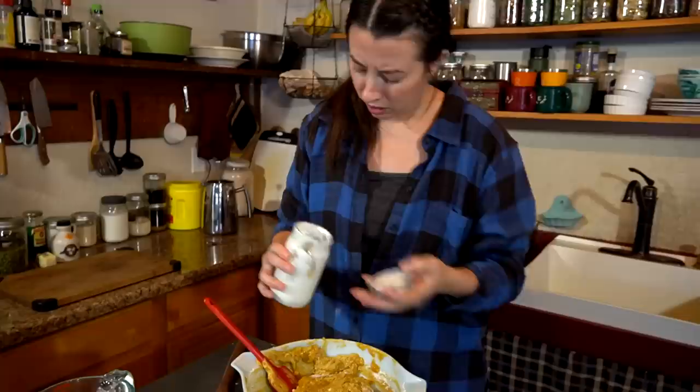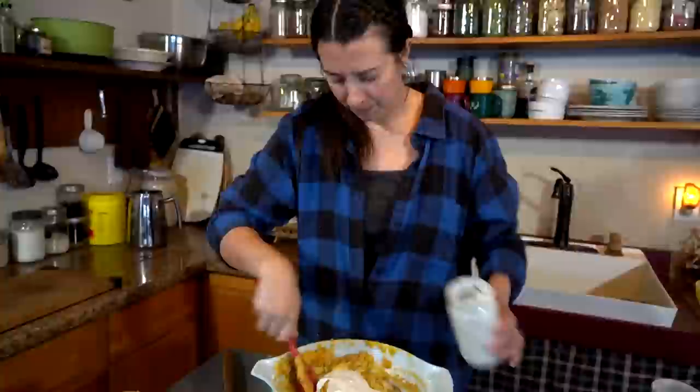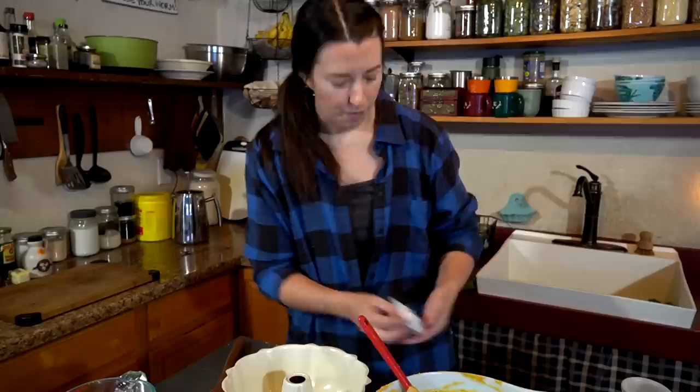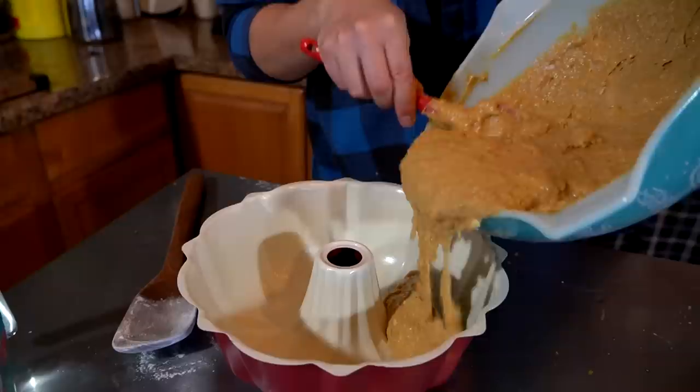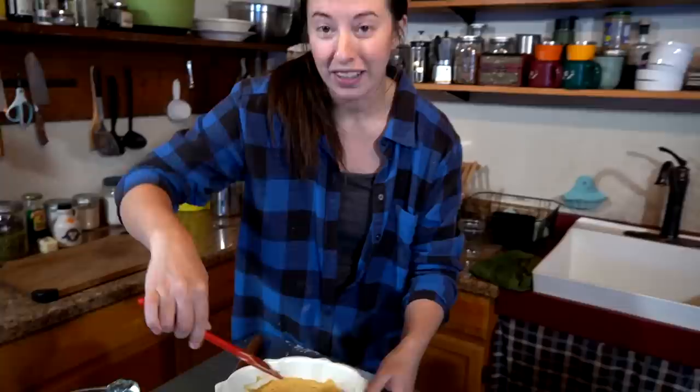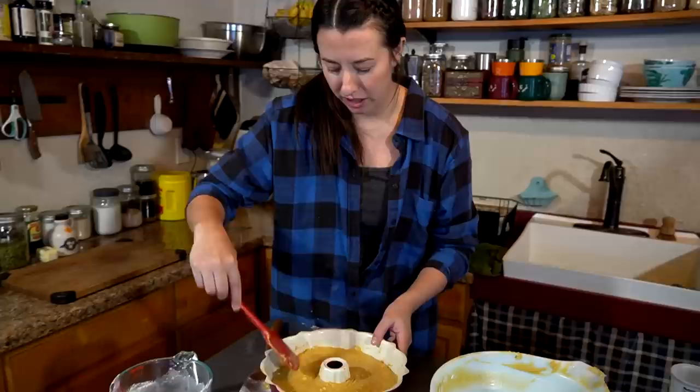So we just added half a cup of this earlier. I'm going to add more yogurt because it is, in fact, too thick. Our bundt pan is oiled and we're ready to add the batter. Well, I'm not gonna lie, that looks perfect. It was a very simple process. We are going to get our oven preheated to 350 and cook this for probably about an hour or so.